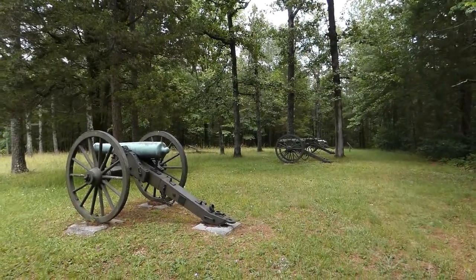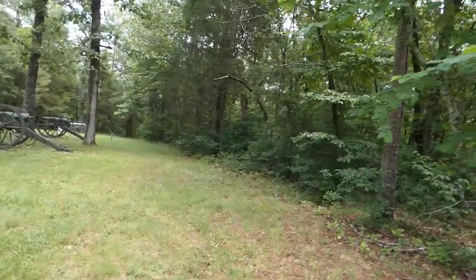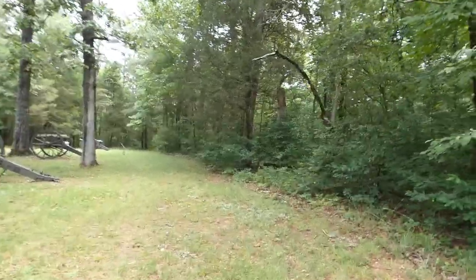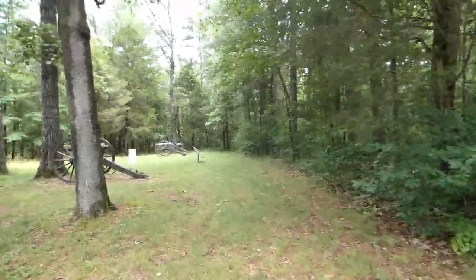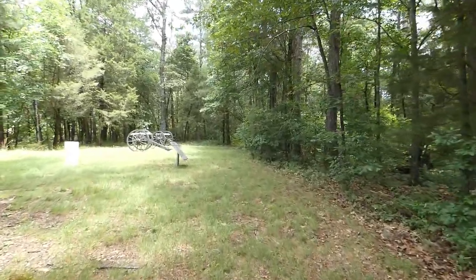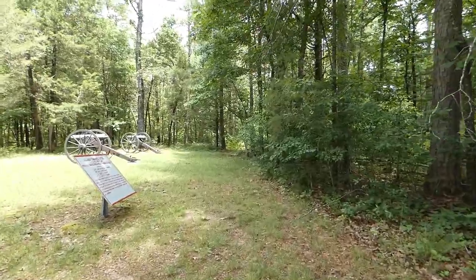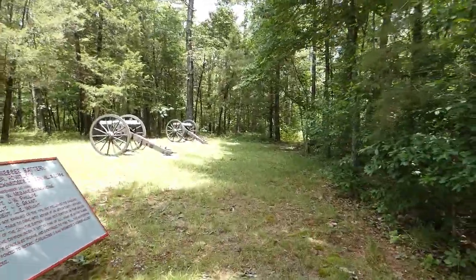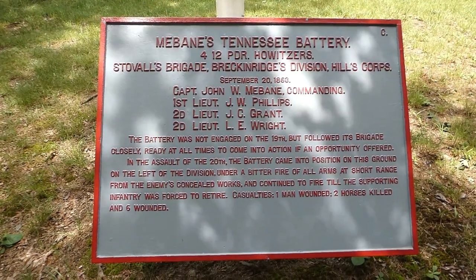So you can just imagine what kind of damage was done, because if you look right here, the cannons are just lined up in a line. They had a lot of men stationed out here to acquire a line of defense during the Battle of Chickamauga that took place September 19th and 20th, which eventually was considered a very bloody battle. Actually, it was compared to the bloodiest battle right behind Gettysburg. So that's pretty intense information.